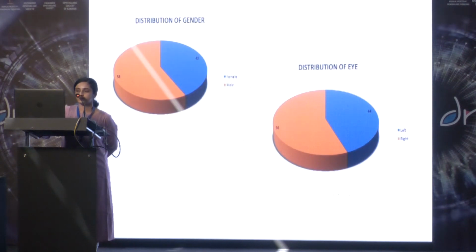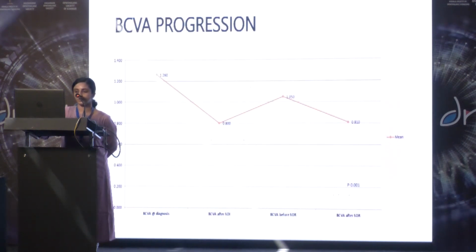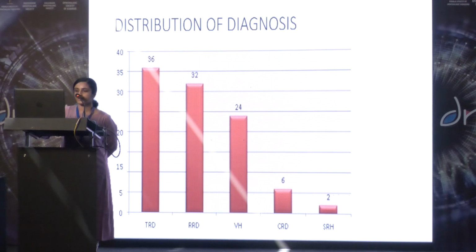Data was entered in an Excel sheet and analyzed using SPSS software 26. Results: distribution of gender, 58% were males, and 56% of the eyes affected were the right eye. For the BCVA progression, the mean BCVA had improved significantly after the silicone oil infusion, and then decreased just before the SOR plus IOL. After the SOR plus IOL, there was significant improvement in the BCVA, with a p-value less than 0.001. Distribution of diagnosis: more cases were TRD, at 36%, and RRD accounted for 32% of the cases.